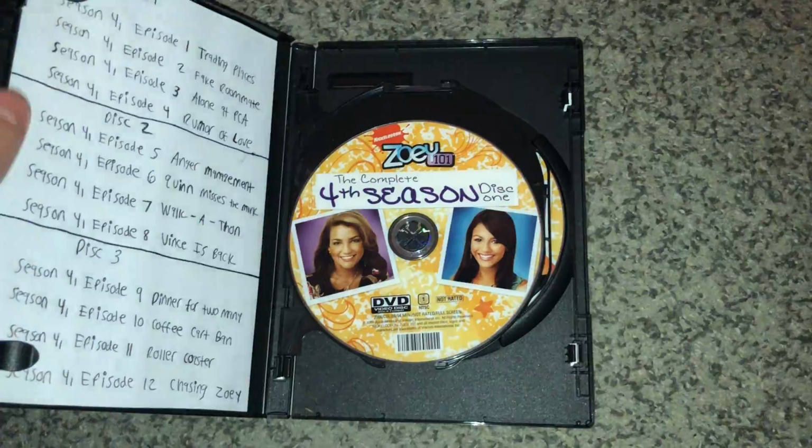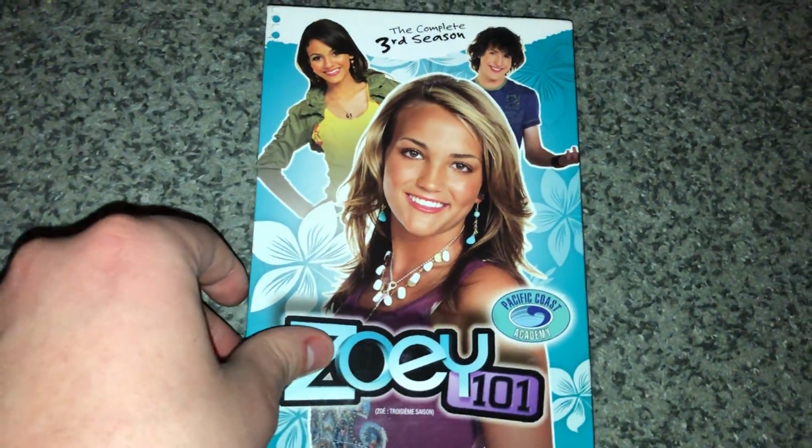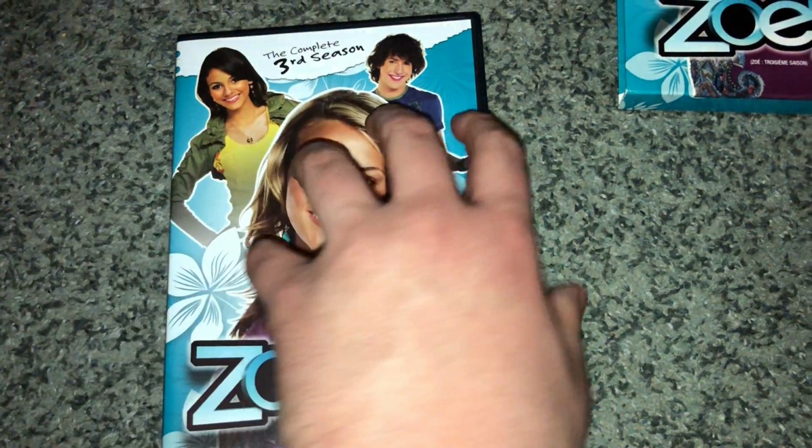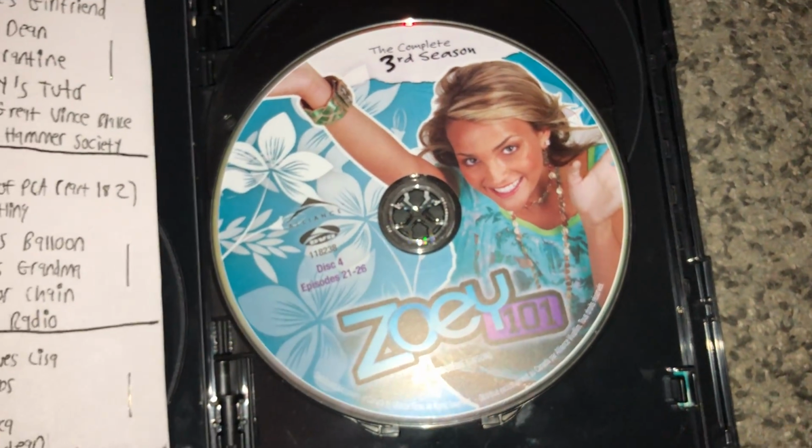There you go. DVDs. And the final one here, one of my most prized possessions, is Zoey 101, the Canadian version of the complete 3rd season. We even get the cool slipcover. The reason why I've always wanted this DVD, it took me forever to find it, is because in Canada they actually did the awesome thing and included the episode PCA Confidential on here, which I put as disc 4, because it's the most important disc, in my opinion.